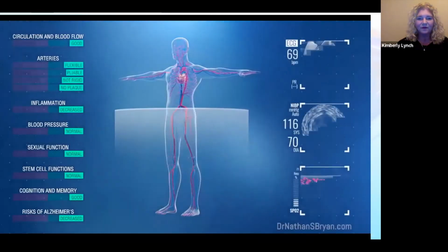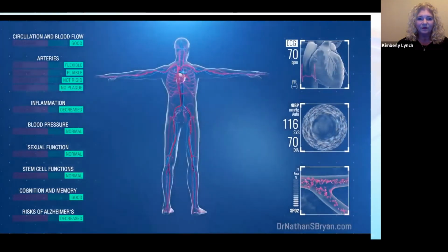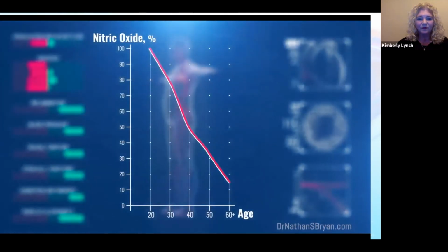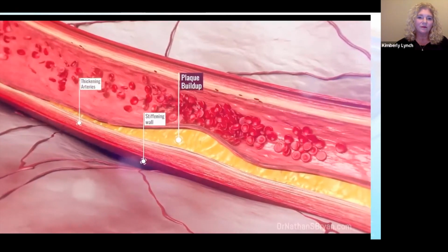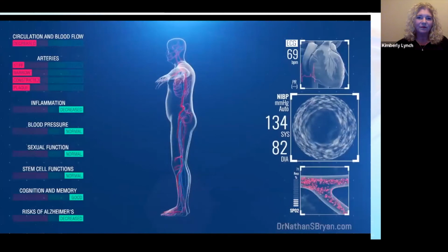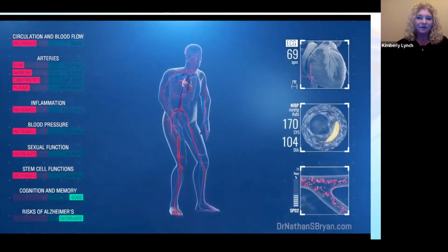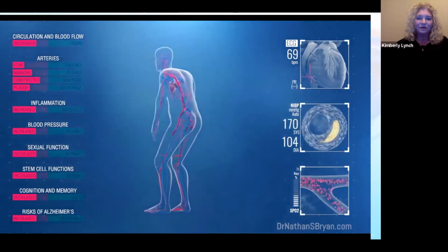In a young, healthy person, they have good blood flow, good circulation. There's no plaque built up. The arteries are flexible and pliable, not rigid or stiff. The heart functions normally. But as people age, nitric oxide production decreases, and the consequences are severe. Arteries become stiffer, more narrow, constricted, and plaque builds up. Circulation and blood flow decreases, limiting oxygen and nutrient delivery to every cell in the body. Blood pressure and fatigue increase. Sexual function decreases. Normal stem cell functions are lost. Inflammation increases. Cognition and memory decreases, increasing the risk of Alzheimer's. Basically, every function in the body works less efficiently.